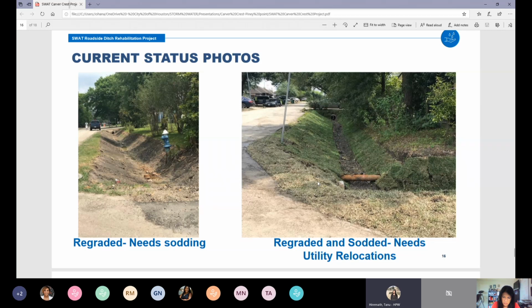There were certain light poles that were in the flow line of the ditch. We have had a coordination with CenterPoint Energy. We have paid them through this contract to relocate those lines. So there'll be a lot of gas lines and electrical poles that will be moved because they are right now in the flow line of the ditch. Oh, okay, so they're going to be relocating them away from the flow line of the ditch. Yes, we have coordinated with them.